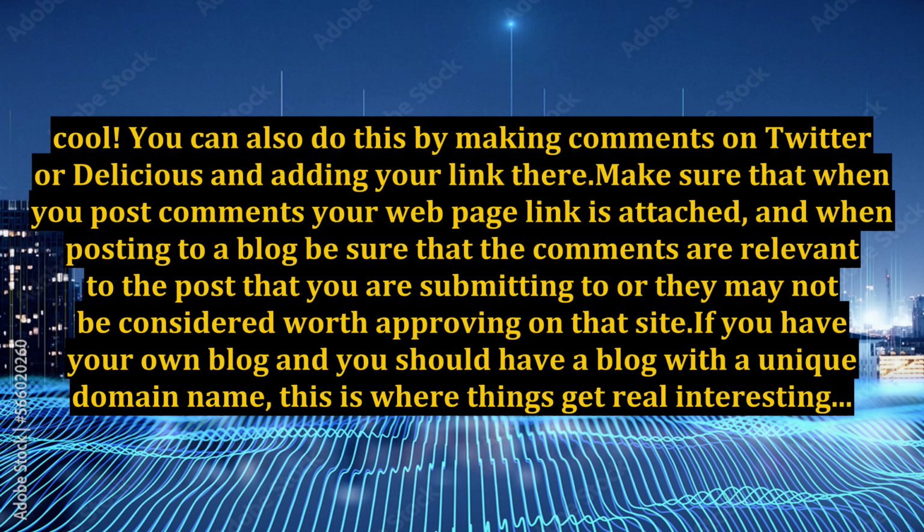Cool. You can also do this by making comments on Twitter or Delicious and adding your link there. Make sure that when you post comments your web page link is attached, and when posting to a blog, be sure that the comments are relevant to the post that you are submitting to, or they may not be considered worth approving on that site.